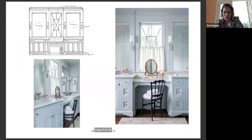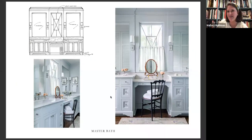Let's head to the bathroom. How'd you connect these two spaces? Oh, we love the bathrooms. Brandon, do you want to talk a little bit about the window?